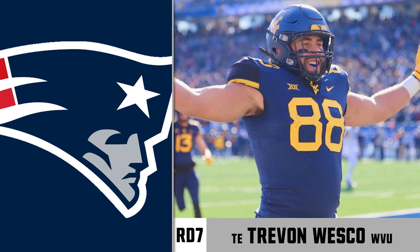You've got Hawkins at the top that can do everything. So maybe the Patriots have the picks to move up. So maybe that's a team that can move up for Hawkins for sure. Wesco, excellent blocker, makes sense for the Patriots. Bunch of 7th round picks here for the Patriots.